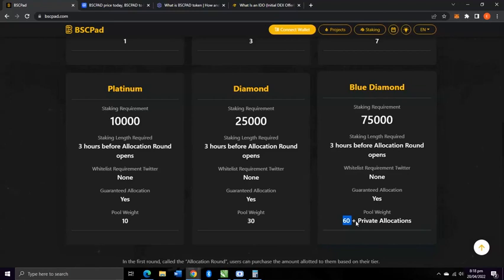They will be giving some access to projects at a more discount rate than these other ones you are seeing here, than this 60, the 30, or the 10. Okay, so you gain private allocations. You'll be among those that will raise the seed money for the coin. Okay, so this is very nice.